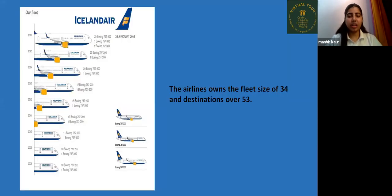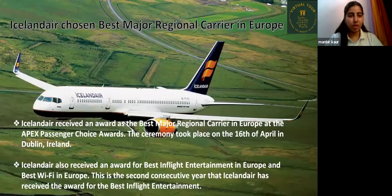The airline has a fleet size of 34 and it covers over 53 destinations. This airline mostly owns aircraft from Boeing. Also, Iceland Air was chosen as the best major regional carrier in Europe.